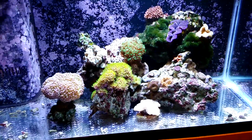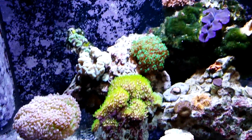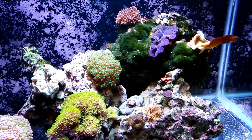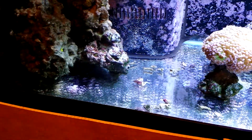Back with a reef tank video. My 75-gallon reef tank. Done some water changes lately. Did about 50 gallons of water change. Siphoned up a lot of detritus that was on the glass. I'm only using the right side of the tank, as you can see here. The left side of the tank is just my extra rock.